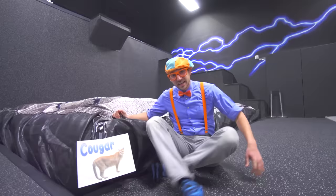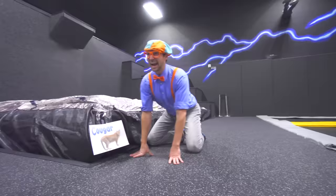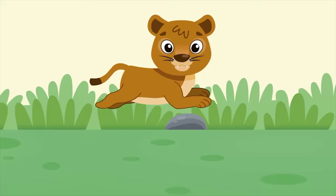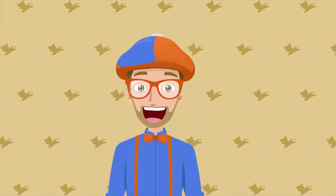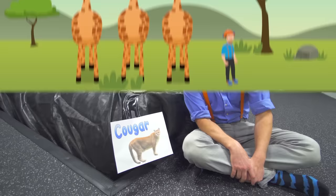Look at this! Wow! It's another animal! And this animal, yeah, is a cougar. Will you act like a cougar with me? So cougars can jump really high and really far. Cougars can actually jump 10 times their body height. So that means if I was a cougar, I would be able to jump over, yeah, 3 giraffes. Wow, that is really high. Okay, let's go do some more jumping.